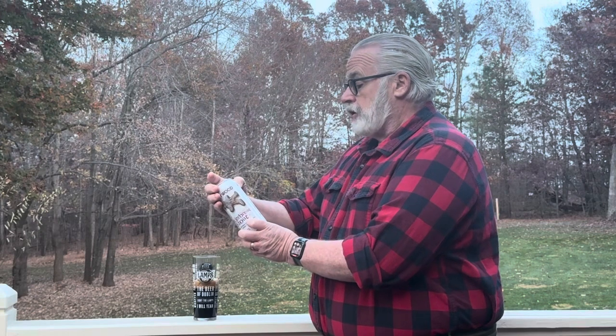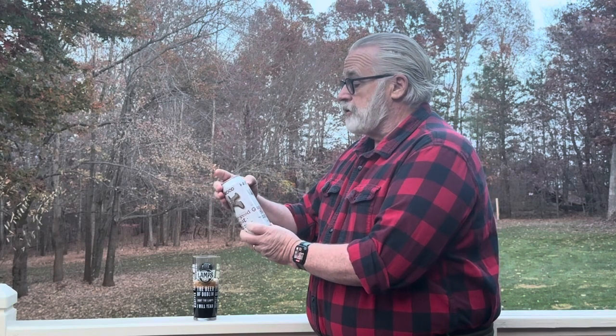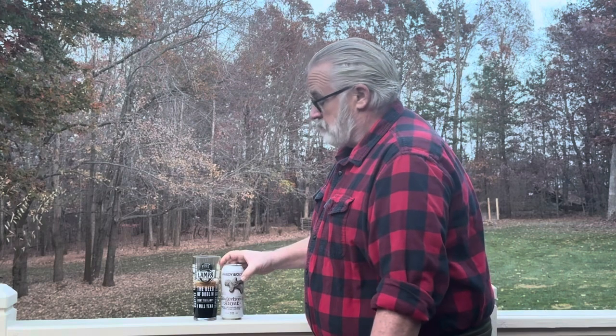Beer connoisseur calls it number one, a perfect Christmas beer. I don't know if it's perfect, pretty darn close. I really enjoy this. I'm gonna go with 4.75.